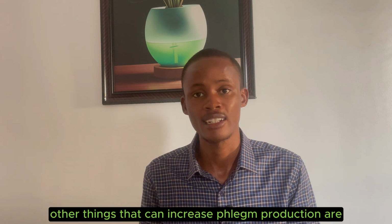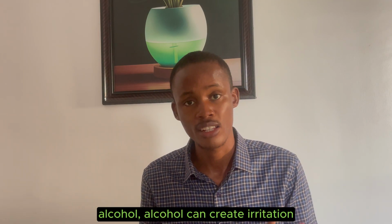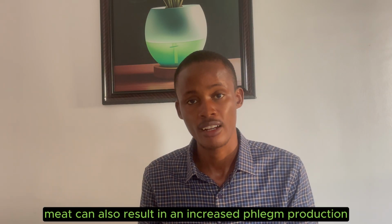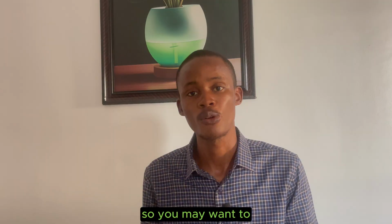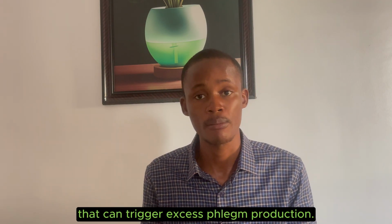Other things that can increase phlegm production are alcohol. Alcohol can create irritation, which can increase phlegm production. Meat can also result in increased phlegm production. So you may want to lower your intake of all of these foods that can trigger excess phlegm production.